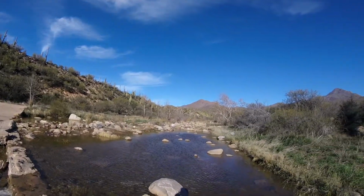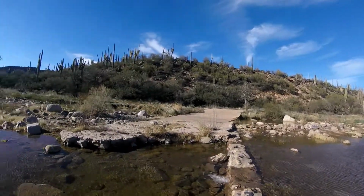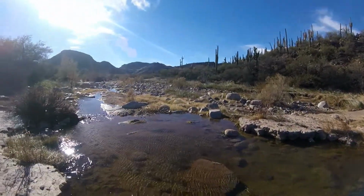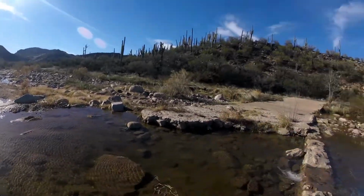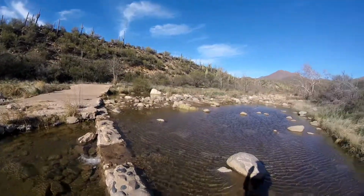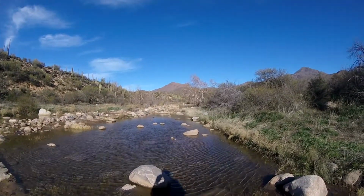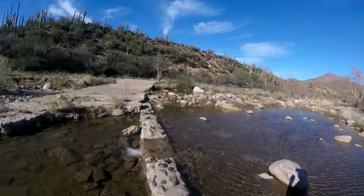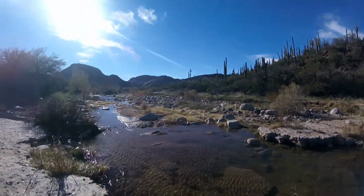I always love the sound of running water. Maybe it's because I'm a desert rat and we don't hear it very often. Okay, as I find more. Now I did see some stock tanks up there, so I'm going to take a look at that too, see if there's any more signs of habitation here. I'll have you join me if I find anything.